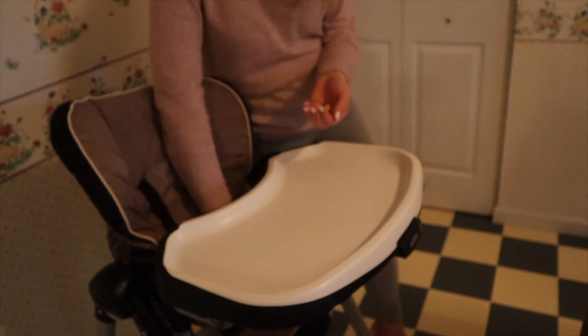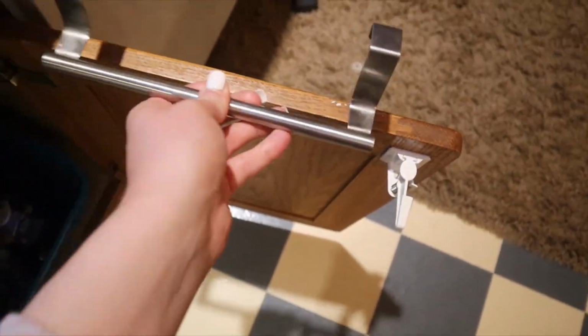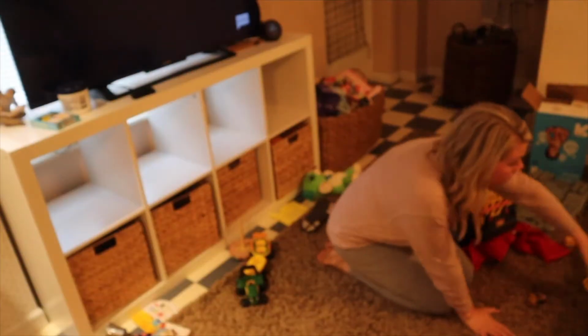So now we were on to cleaning the living room up. Doesn't everybody's baby play with towel holders, or is it just mine?